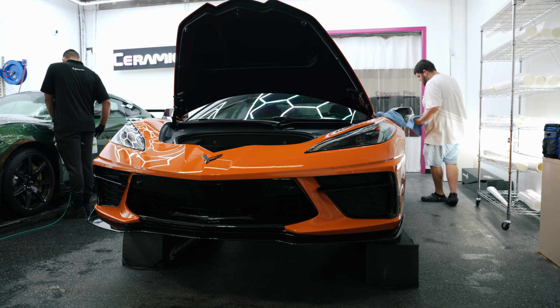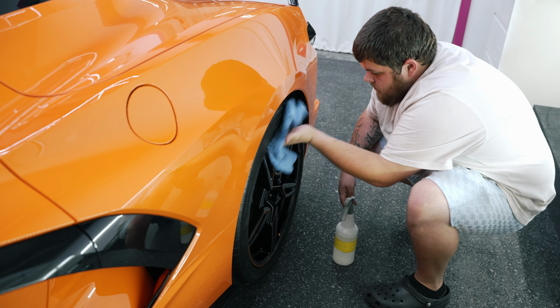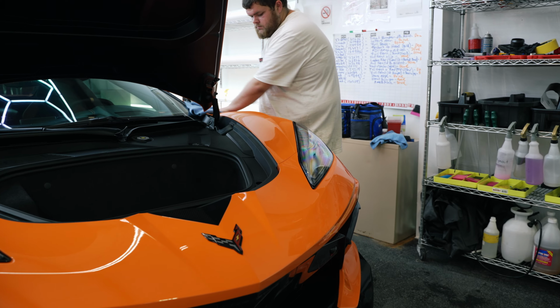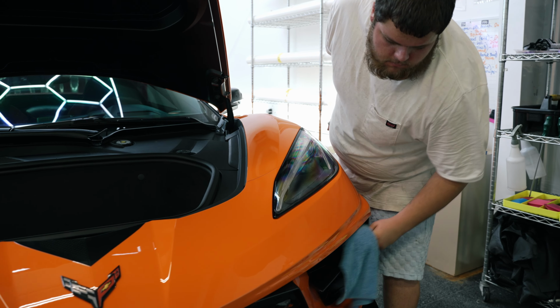So all the film has been put on and replaced. It's been up here drying for a day or two to have all these edges put down. And now we're going to go over it with a nice cleanup and a quality check on everything to make sure this car looks good and is ship shape, ready for the road.